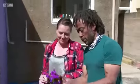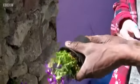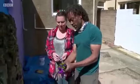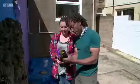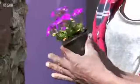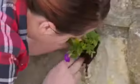There's a little tip here. To get these plants out, you're not going to get it out because the roots have grown through these holes. So what you do here is just tear these roots. Doesn't matter. And then that'll just slide out. Sometimes you still won't be able to get it out, so just squeeze the pot like that. Then it dislodges the soil, and that should just slip out.